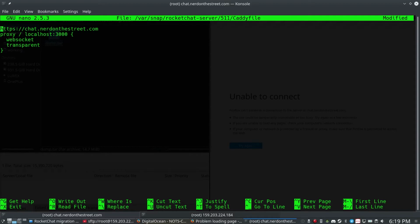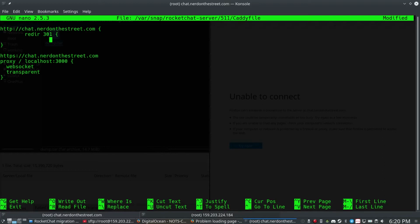and we're also going to add another section up at the top of this file. So what this is saying is anytime that someone tries to go to http://chat.nerdonthestreet.com, we want to redirect them with a 301 code to HTTPS, and then whatever they typed in right here. So that's just going to be a nice clean redirect anytime someone tries to visit it without SSL, and then if they do use SSL, it'll go down here and go to the actual server, which is running on localhost.